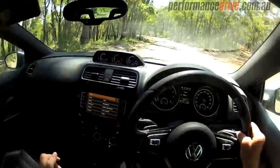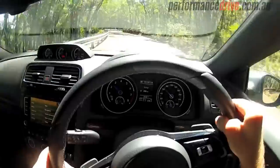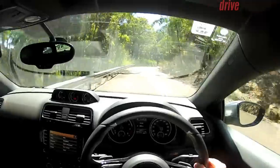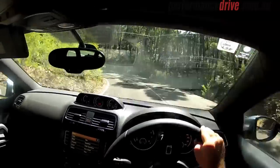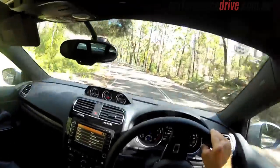In sport mode, as soon as you change that down, the revs go up. You get a little S on the dash there. Just changed down gears then, so I'm at 3,500 RPM now. So it's always ready to accelerate.